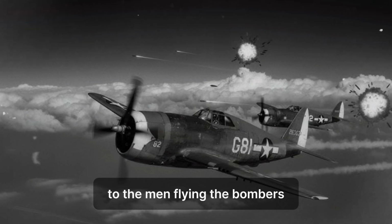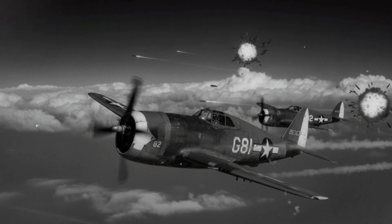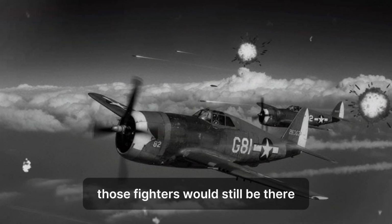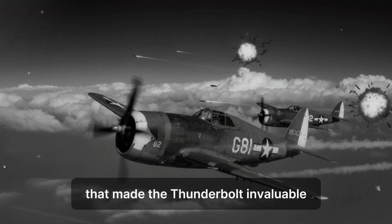To the men flying the bombers, that resilience meant trust. When they saw P-47s on their wings, they felt safer. They knew that even if the sky turned red with fire, those fighters would still be there. But it wasn't just protection from enemy aircraft that made the Thunderbolt invaluable.